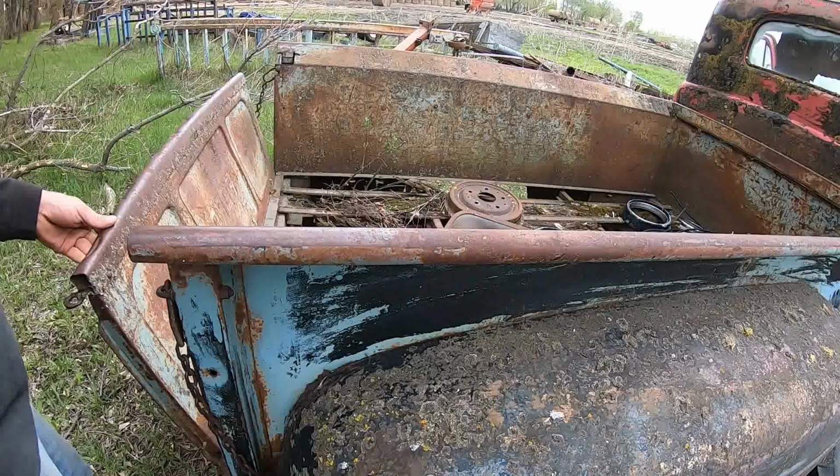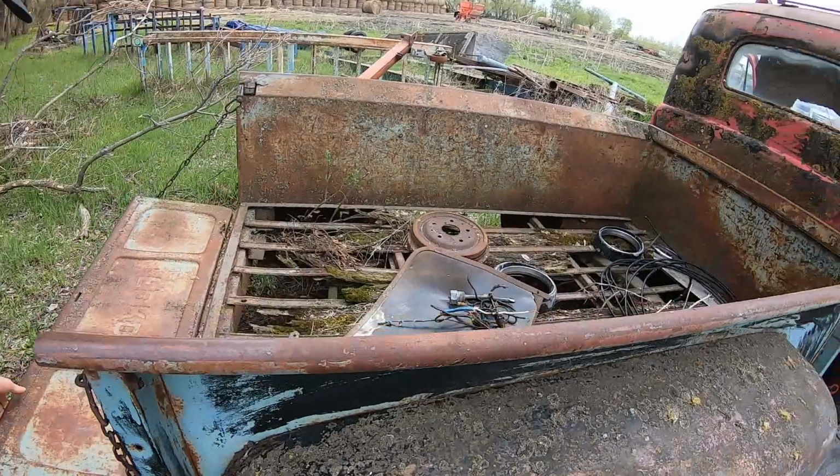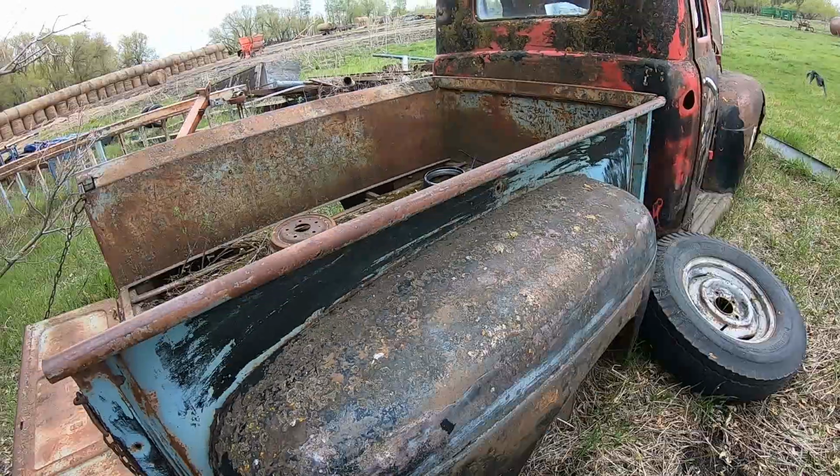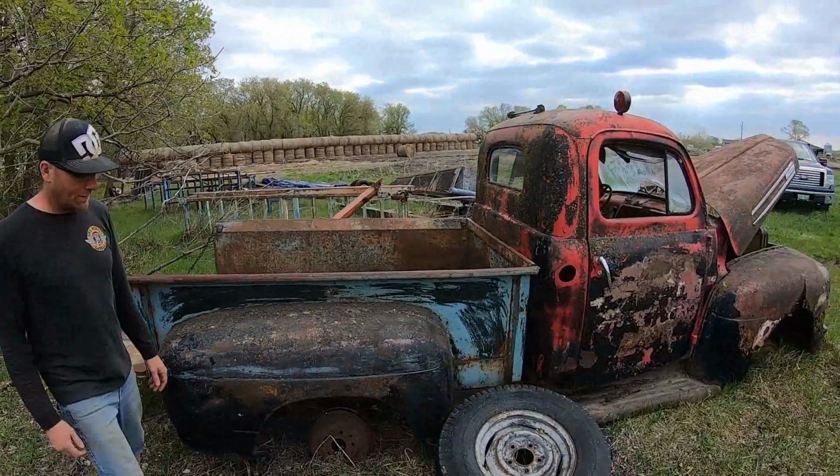How's the tailgate anyway? I don't know. Tailgate's pretty. Yeah. We got us better. Well, I guess let's get to work.